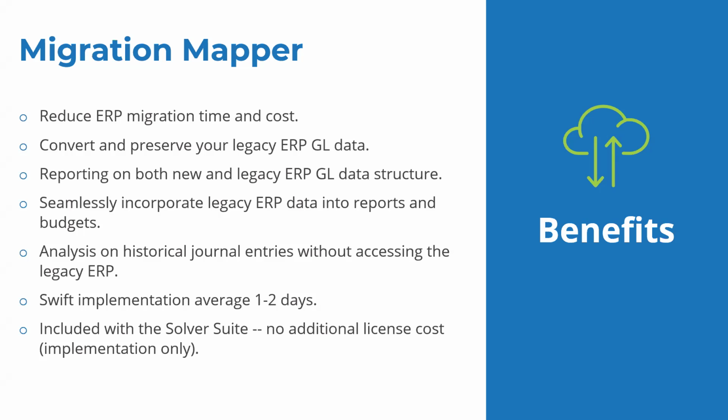You can analyze historical journal entries without accessing the legacy ERP. So after the migration, you won't need to run the old ERP system to analyze past journal entries. The migration mapper transfers all journal entries to the new system.